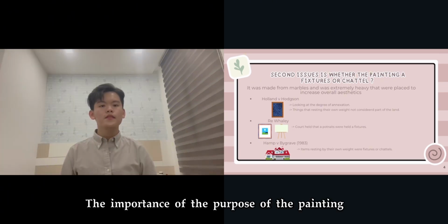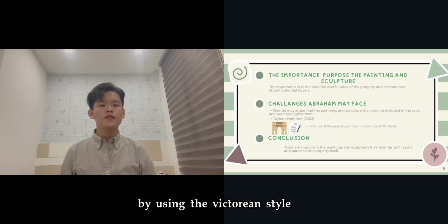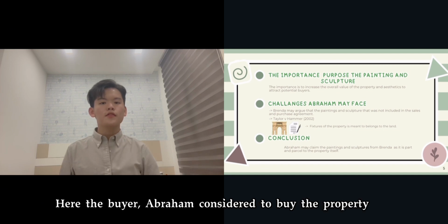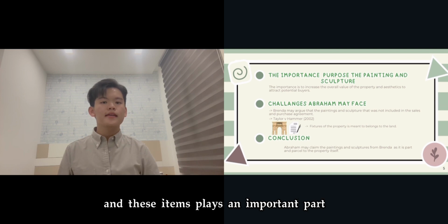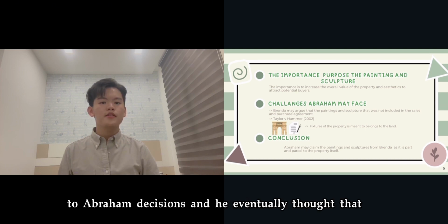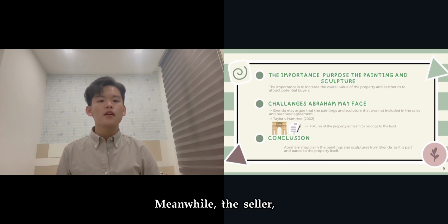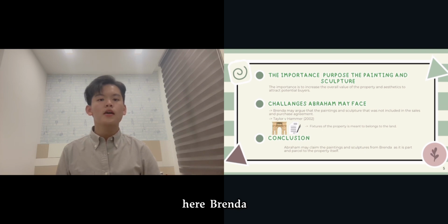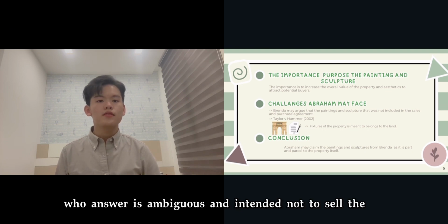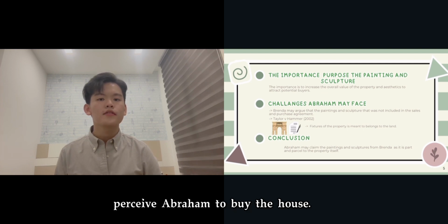The importance of the purpose of the painting and sculpture to the overall value of the property is to increase the property's aesthetics and value by using Victorian-style articles to attract potential buyers. Here the buyer Abraham considered buying the property because of the Victorian-style items, which are the sculptures and paintings, and these items play an important part in Abraham's decision, and he eventually thought the items would be included in the sale of the house. Meanwhile, the seller Brenda vaguely answered Abraham that if he sealed the deal immediately. Here, Brenda's answer is ambiguous and she intended not to sell the items together with the property, but also wanted to persuade Abraham to buy the house.